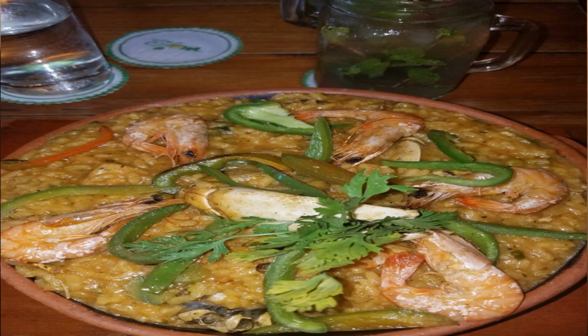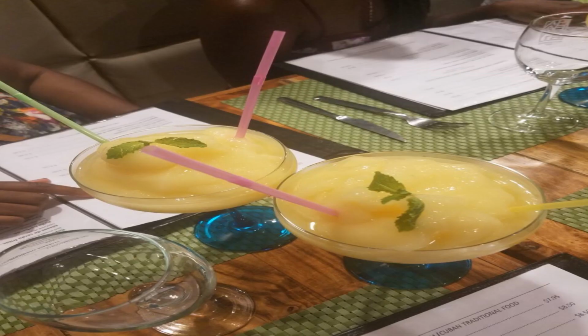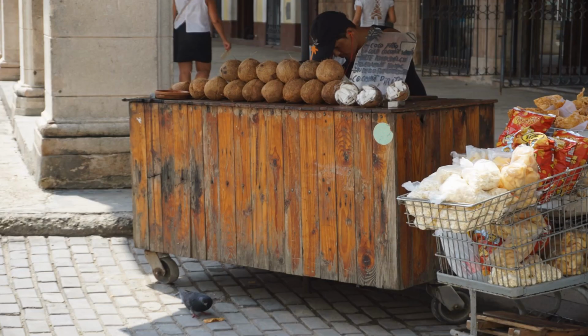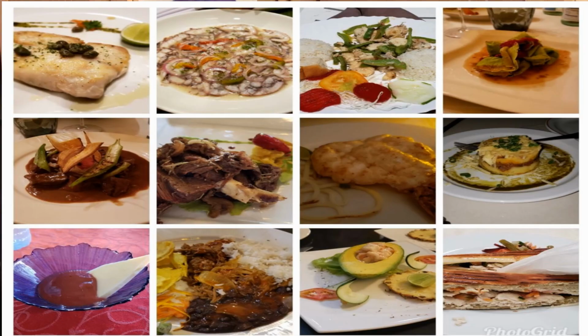Something to take note of if you are looking to get mixed drinks like daiquiris. If you want a mango daiquiri, you are getting the mango. They will cut up the mango, they will blend it, they will add alcohol to the mango, and that is your drink. They don't use syrup like we use out here, and so it gives you a different taste, but it was good.